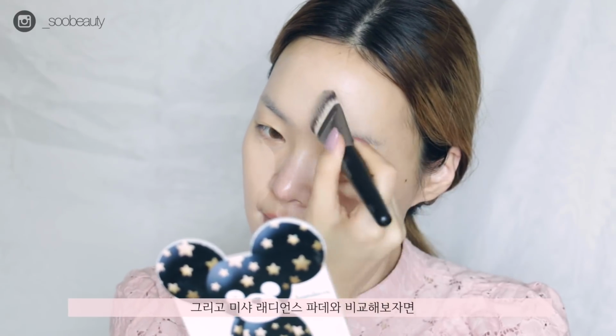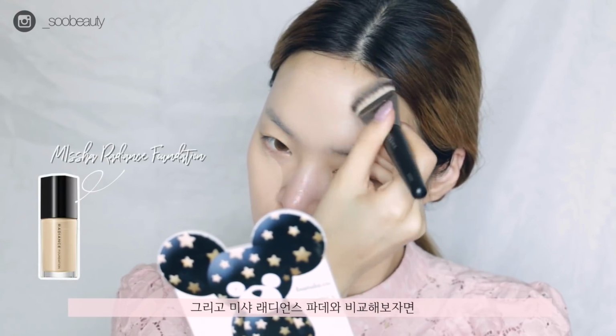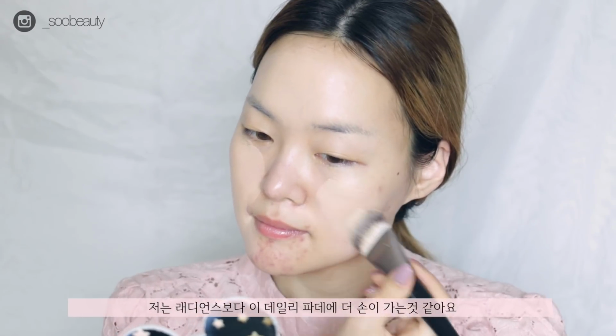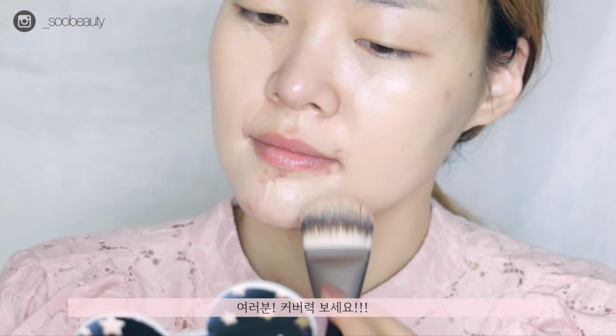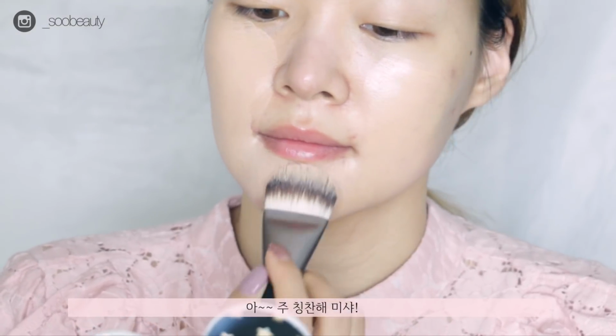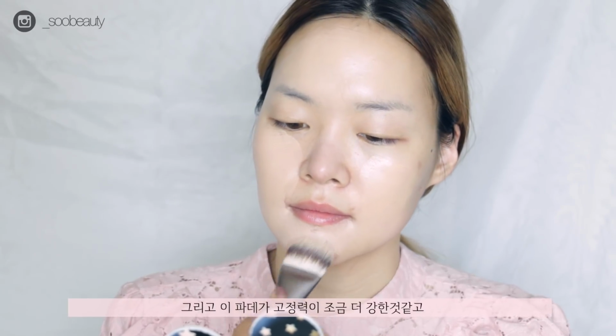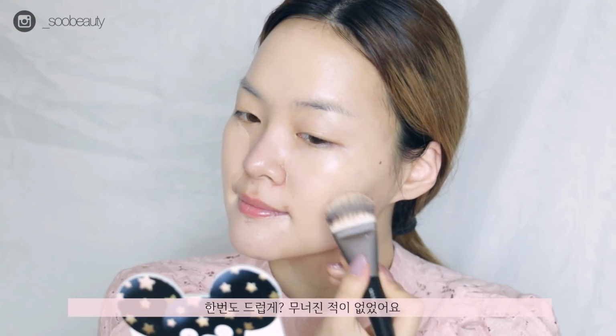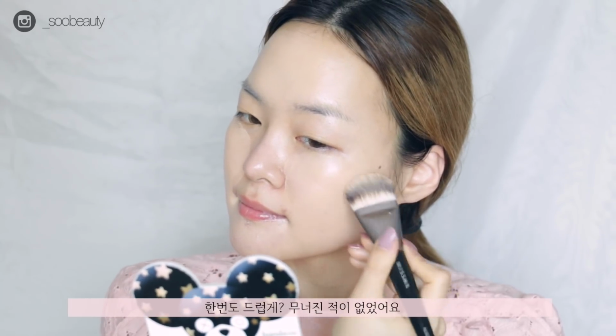And in comparison to the Radiance foundation, which is also a recently renewed foundation of Missha, I actually like this one better because this one seems to be slightly more matte. And guys, look at the coverage. Yes, come through coverage. Come through Missha. And this foundation just seems to fixate on my skin better. It seems to give me better coverage and the longevity is pretty awesome. So as you can see, I am piling quite a bit of foundation, but when I'm always trying out the longevity, it never seemed to run messy on my skin.